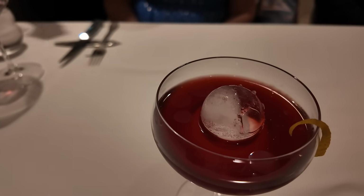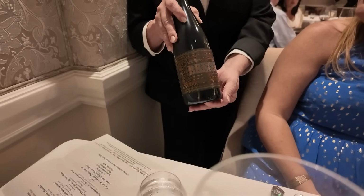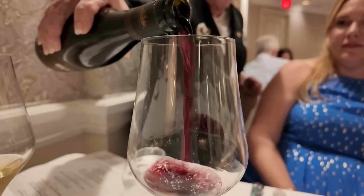This is their take on a Manhattan for the zero proof pairing. This is a Spanish wine from the Catalonia area. Nice, bright acidity, complements the richness of the marble.